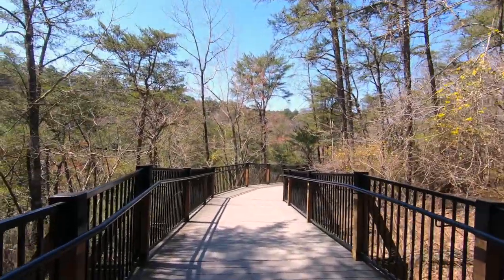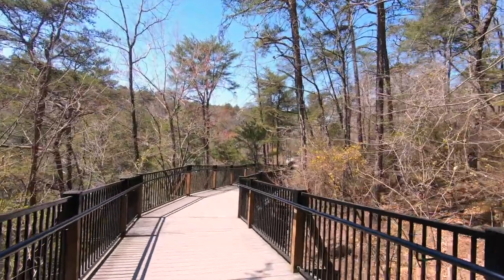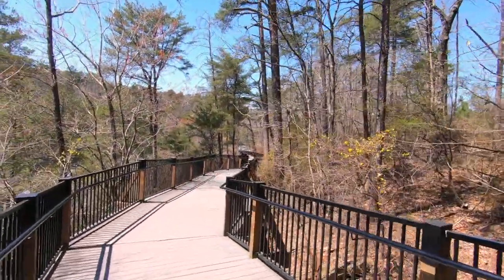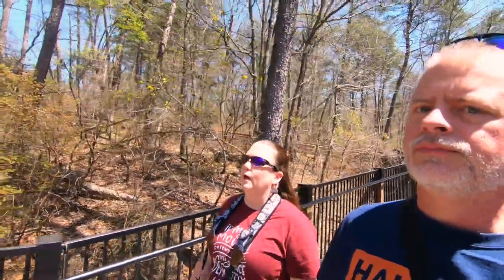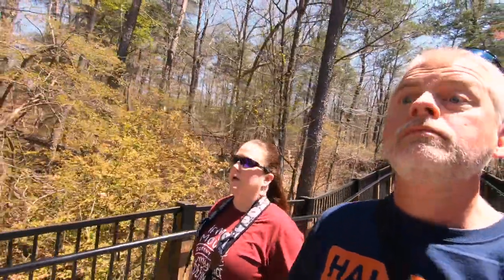We just heard somebody walking past saying that the visitor center is closed because it's the Monday after Easter, which makes sense. But we discovered this lovely walkway that I believe goes down to the falls. So we will check it out. Oh yeah, I see some rushing water already. There are two pathways to the overlook. One is wheelchair accessible. The other one has stone steps. So it's very friendly to all ability levels.